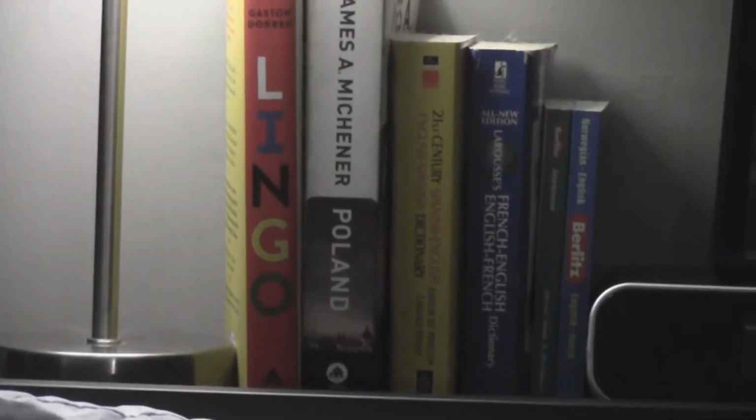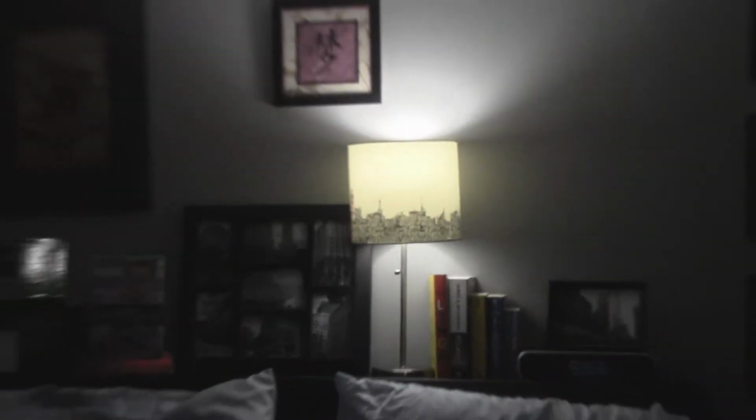One's called Lingo, and there's Poland. So Lingo is about this guy traveling across Europe. Poland is just a book about Poland and Polish people, and then these are dictionaries because I speak multiple languages and sometimes it's nice to have a dictionary.